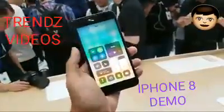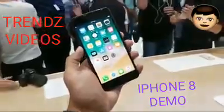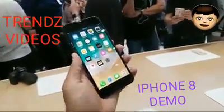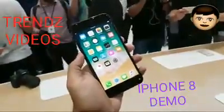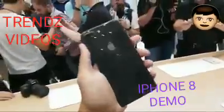I'm a little disappointed that neither the iPhone 8s nor the iPhone 10 has the ProMotion 120 hertz refresh rate that we got on the 10.2-inch iPad Pro. But very familiar looking device. It does have an updated dual camera with two 12 megapixel sensors.